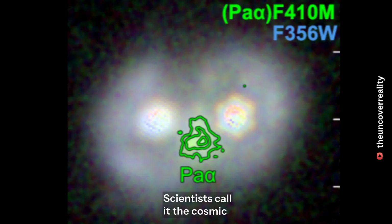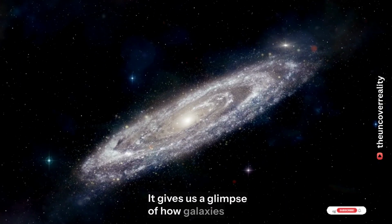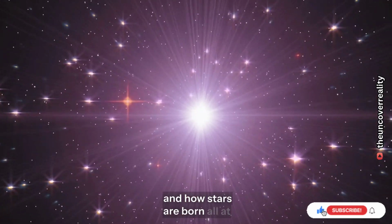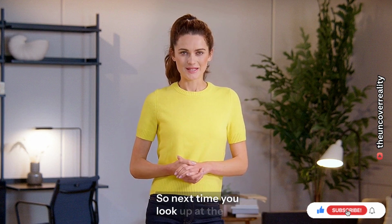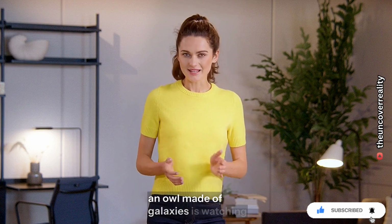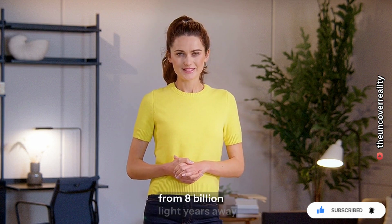Scientists call it the cosmic owl because of its beautiful shape, but it's more than just pretty. It gives us a glimpse of how galaxies grow, how black holes feed, and how stars are born, all at once. So next time you look up at the stars, remember, somewhere out there, an owl made of galaxies is watching over us from 8 billion light years away.